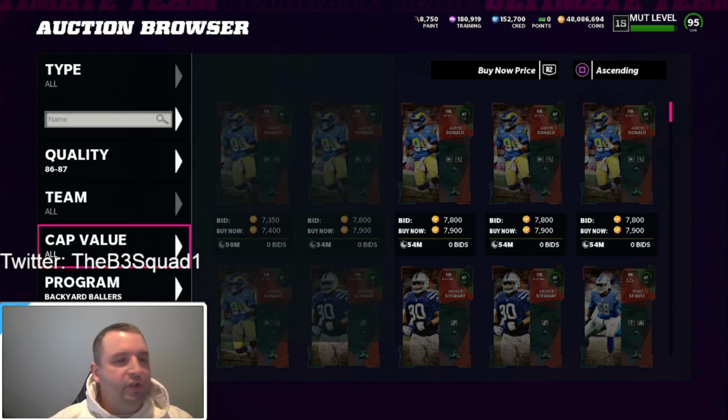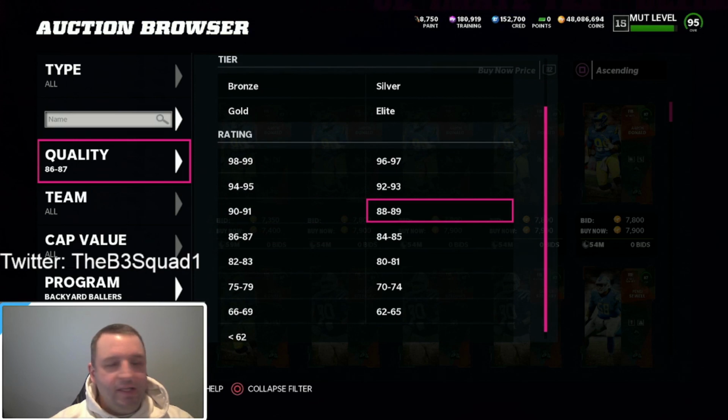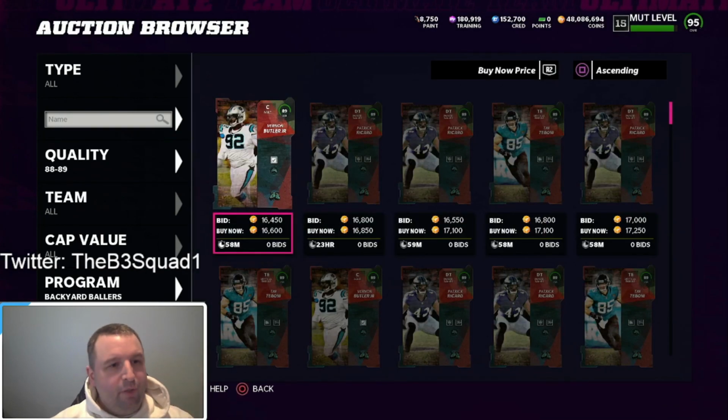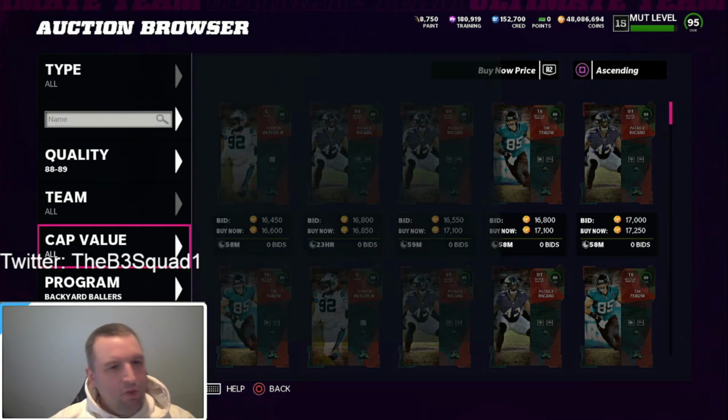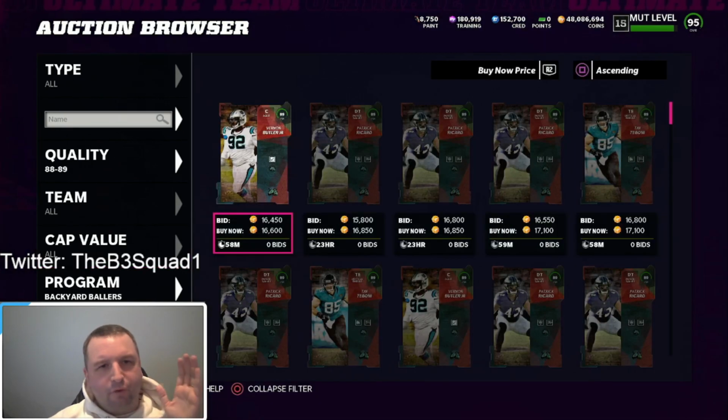And guys, you can do this while doing a lot of different things. This is such a good way to make easy coin, and I'm going to show you in a little bit what I'm going to do with these. As you can see right here, we got 16K. Honestly, under 17K is fine, but we're looking for even better. We always look for the best.